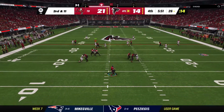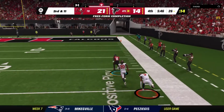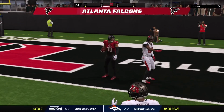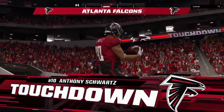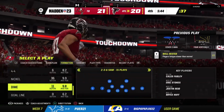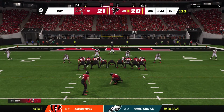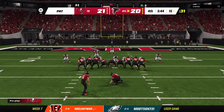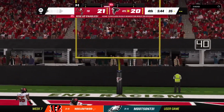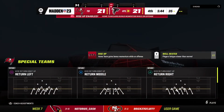On 3rd down, Moyer. Looking deep downfield. It's caught inside the 25. Touchdown, Falcons! Anthony Schwartz, 74 yards. And the Falcons are an extra point away from tying this game here in the fourth. Don't forget the extra point. It's up and good. And, partner, we've got a tie game here in the fourth.